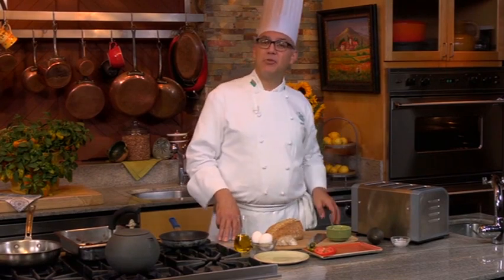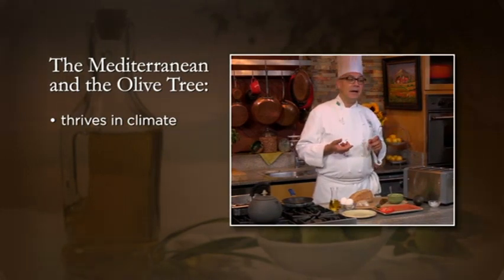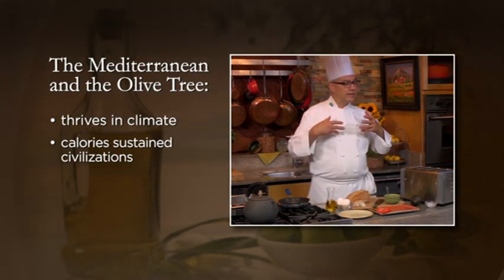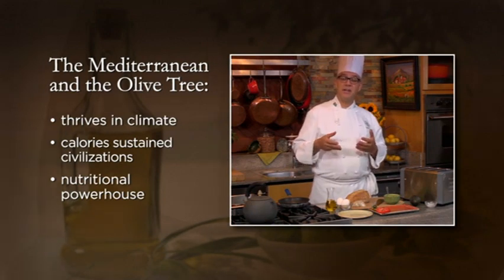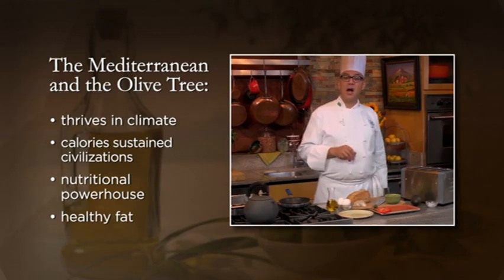Well, the elephant in the room, if you will, is olive oil. Olive oil is pervasive around the Mediterranean, and for good reason. The olive tree thrives in that climate. The calories associated with olive oil have sustained the people of the Mediterranean for thousands of years through hard times. And we're learning today that olive oil is a nutritional powerhouse. There is hardly a fat on the face of the planet as healthy for you as olive oil. So finding ways to move olive oil into your cuisine, I think, is an important idea.